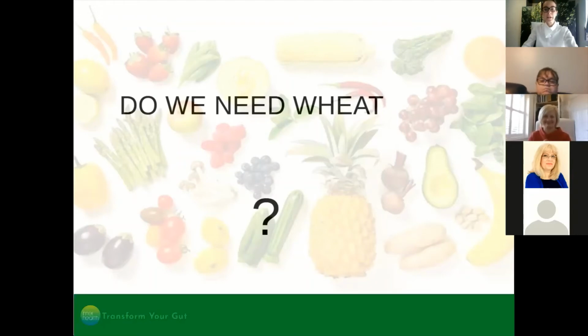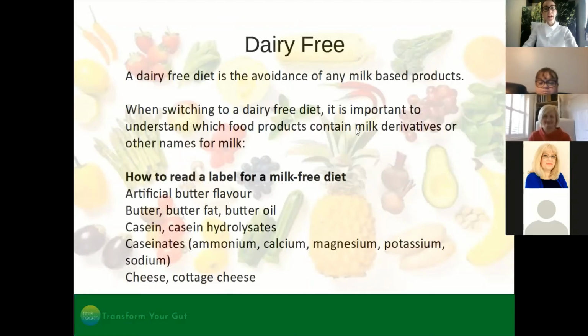Because it just can be so problematic. So dairy-free as well. Dairy is another one that's so difficult to digest. And a lot of that is to do with an intolerance to lactose, which is the milk sugar, but it can also be an intolerance to casein, which is the milk protein. So it really does depend whether it's an enzyme deficiency or whether it's an actual sensitivity to the protein found in dairy.